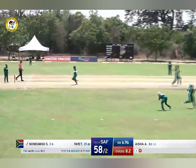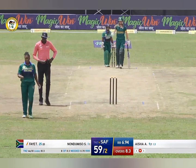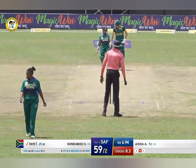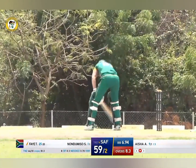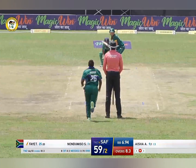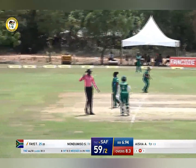Quick single taken. The skipper gets off the mark. Casual running between the wickets could have had her in trouble. She's already having a good day anyway. Picked up a 5 with the ball. Good stop at extra cover.